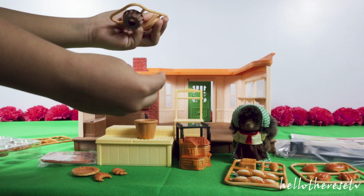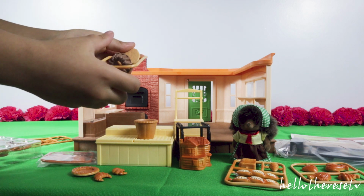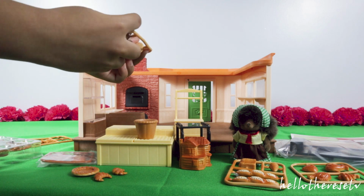Again, I asked my sister to help me with all the products, because it's so many, and of course, it is so yummy.